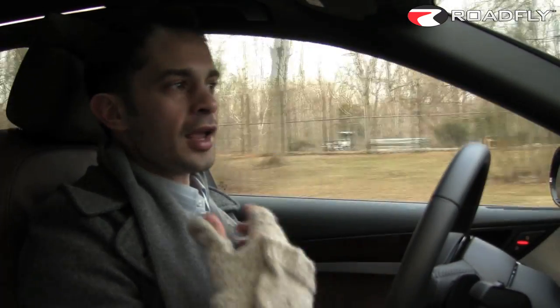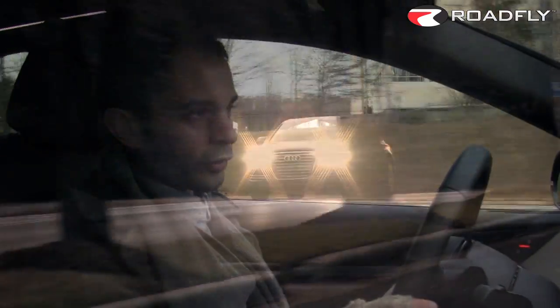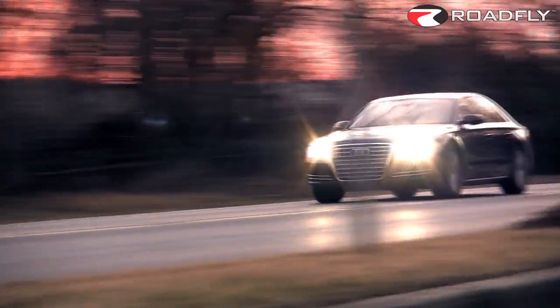The aluminum comes into play because the Audi actually has all-wheel drive. So an A8 with all-wheel drive, which typically adds a pretty stiff weight penalty, weighs about the same as a Mercedes or BMW without all-wheel drive. And when you look at it that way, the car's performance really starts to make more sense.